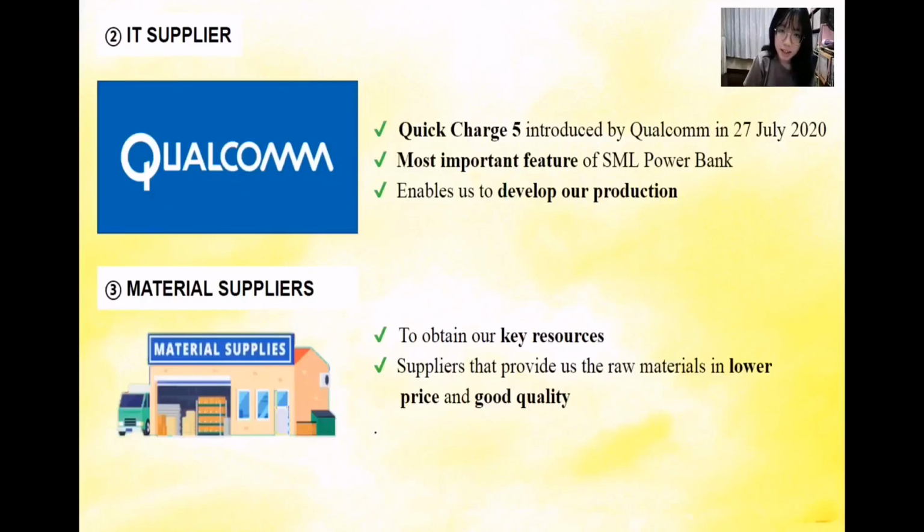Second, IT supplier. On 27 July 2020, Qualcomm introduced the new technology, QuickCharge 5, and this technology is the most important feature of our SML power bank. So we need Qualcomm to become our IT supplier in order to provide us their technology and help us to develop our production.